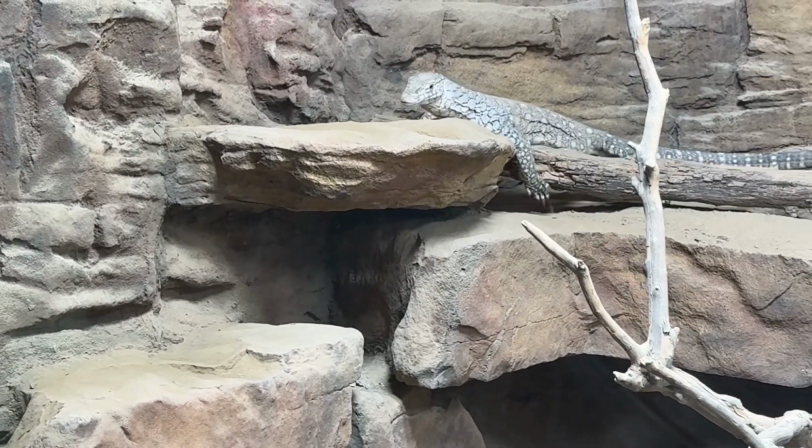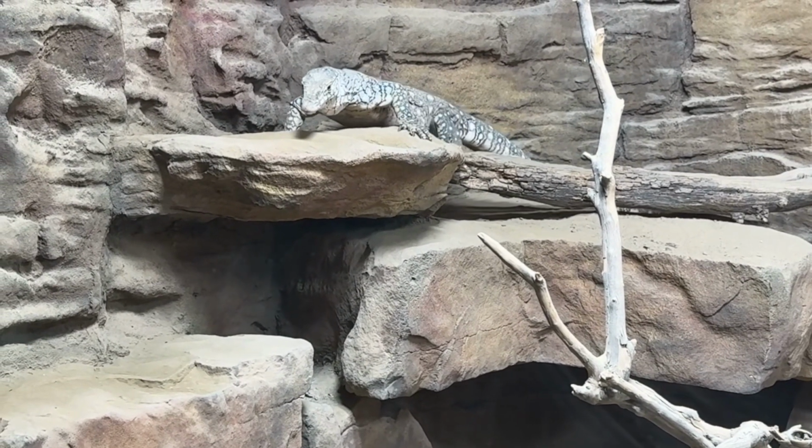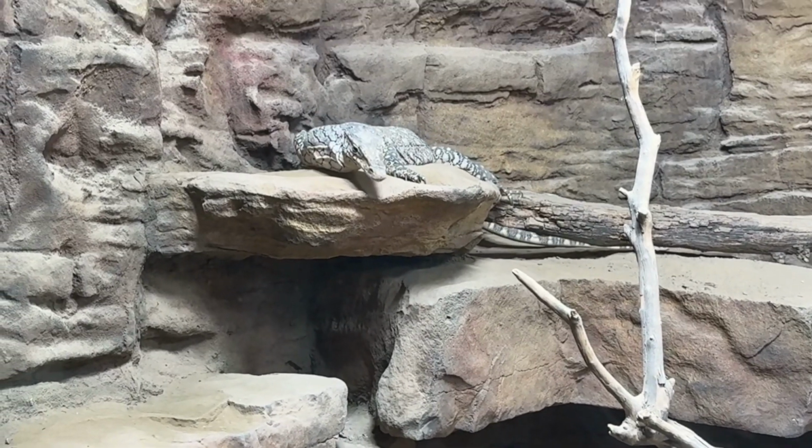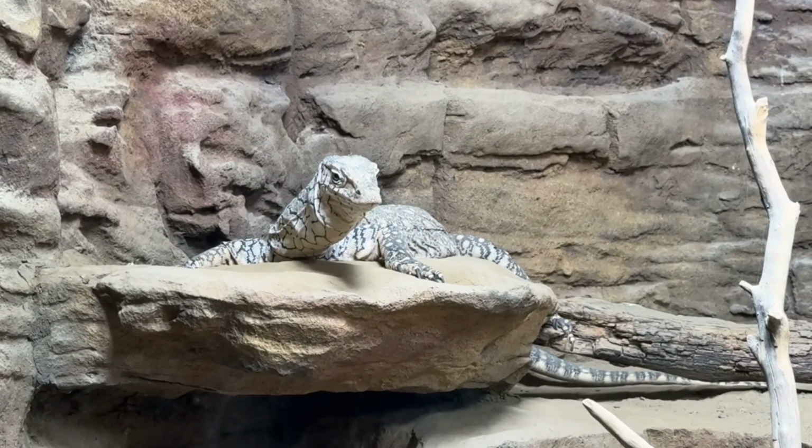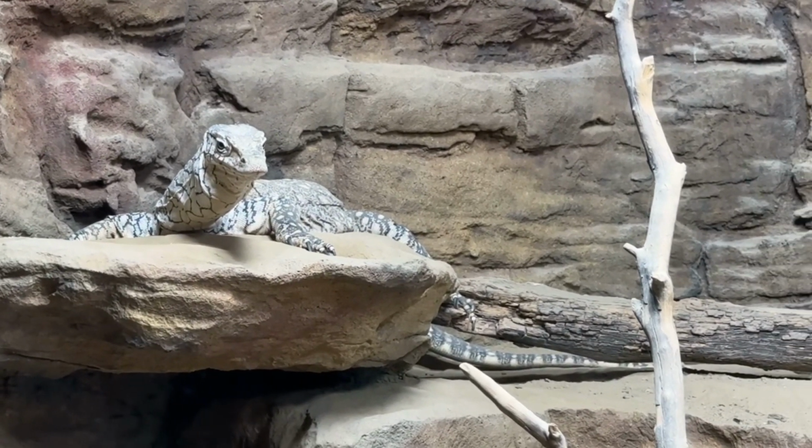And it's just really terrestrial and climbing all on the rock here. Kind of like a camera hog there. Look at that. He's posing for us, man. That's what I'm talking about.